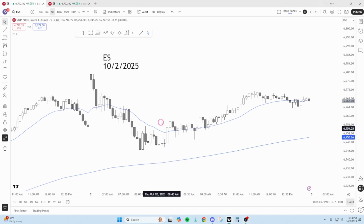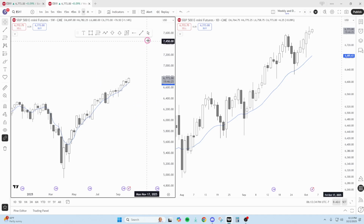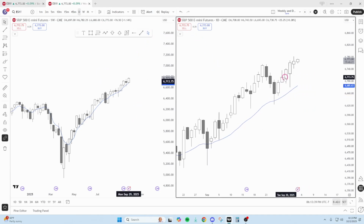Had a training range day today, pulling back from yesterday's rally. We are at all-time highs. We got the weekly chart on the left and the daily chart on the right. Look at that: 1, 2, 3, 4, 5, 6 bull bars in a row, but there's a trend line break here.